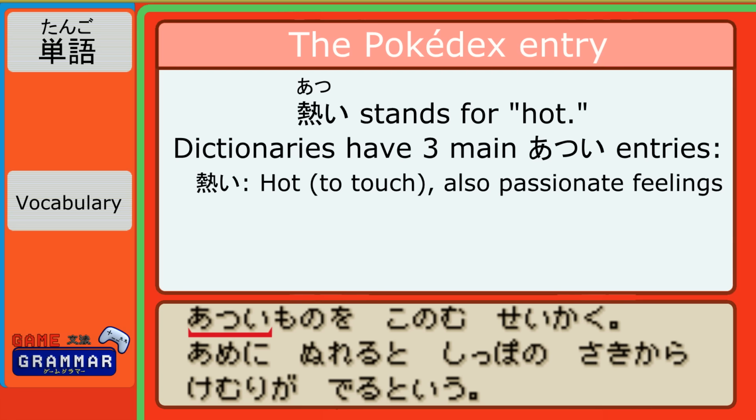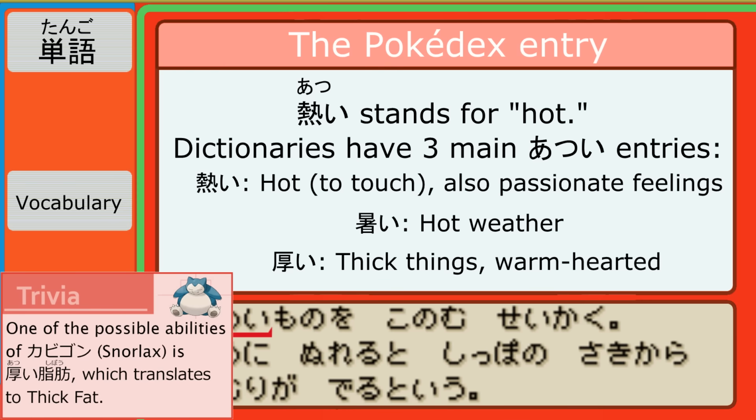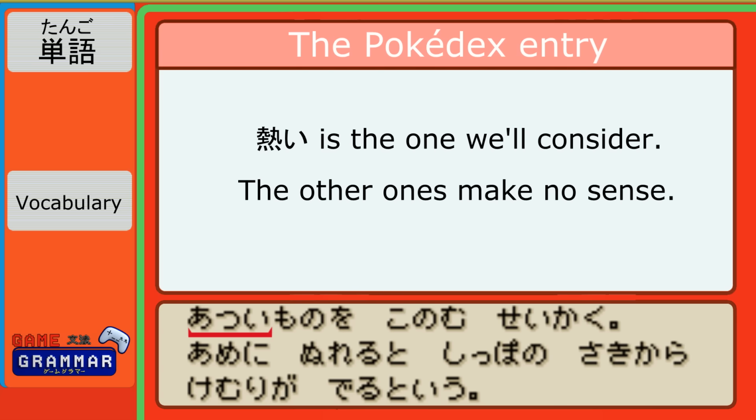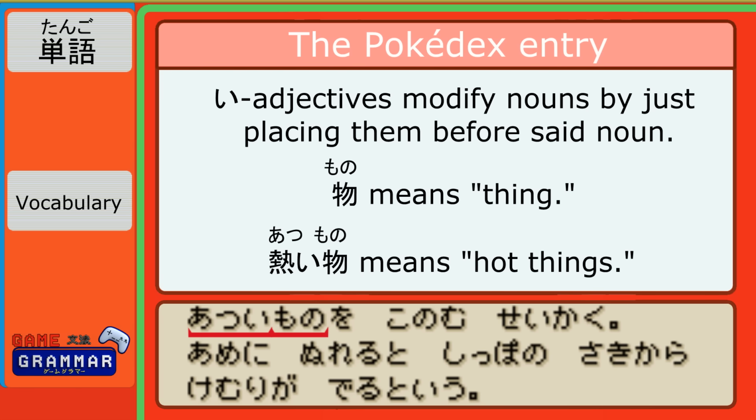This can also refer to passionate people. 2. Hot weather. 3. Warm-hearted people. Or thick things. Yeah, the last one is a little bit weird. We'll use the first definition. You can try the others to see why they don't fit. Anyway, i adjectives modify nouns directly, and mono means thing or things, so atsui mono just means hot things.